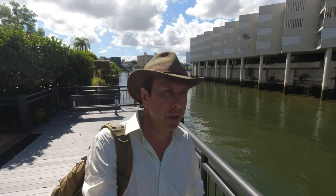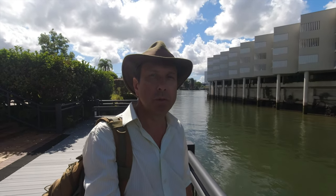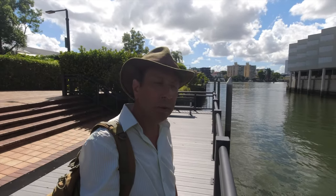In 1884, there was a little slipway built here on the east side of Kangaroo Point. In 1940, it was taken over by the Evans Deakin Company to build bigger ships, and they got the contract to build naval ships. The first one they built here actually was what's called a fuel lighter. It carried fuel to refuel other vessels, called the Rock Lee. This here is the construction yard where the ships were built.